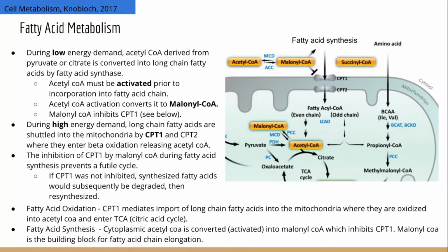A futile cycle is when something is being created and degraded at the same time inside of the cell. In the context of fatty acids, a futile cycle would result if CPT was not inhibited by malonyl-CoA. Because in this alternative universe, if malonyl-CoA didn't inhibit CPT1, then the fatty acids that get made by fatty acid synthase would simply get imported and then degraded through the citric acid cycle. And then these acetyl-CoAs could then leave the mitochondria, form more malonyl-CoA, make more fatty acids, then get degraded again. So that would be a futile cycle. So by making the precursor to fatty acid synthesis, malonyl-CoA, simultaneously inhibit the rate limiting step in fatty acid degradation, CPT, the cell avoids a futile cycle.